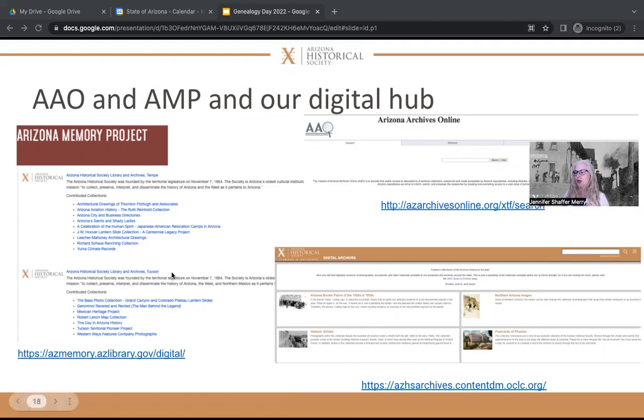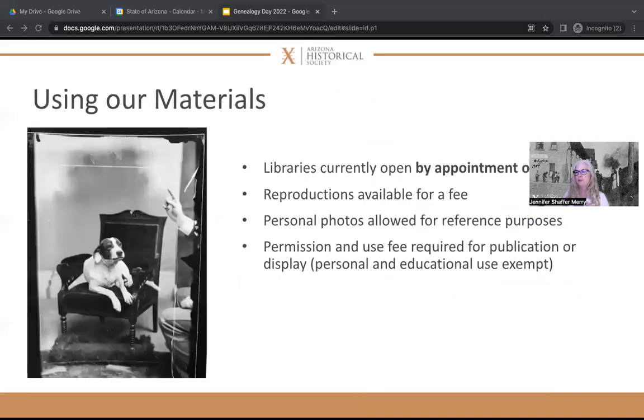Another way to search our collections is going to be the Arizona Archives Online. The Arizona Archives Online is where you can search our Flagstaff Northern Arizona finding aids. Unfortunately, we don't have any of our other finding aids available there, but that's a great way to search through our Northern Arizona collections. And finally, on our website, we have our own digital hub, which is very similar to the Arizona Memory Project in that it is curated collections that we've put up for you to view.